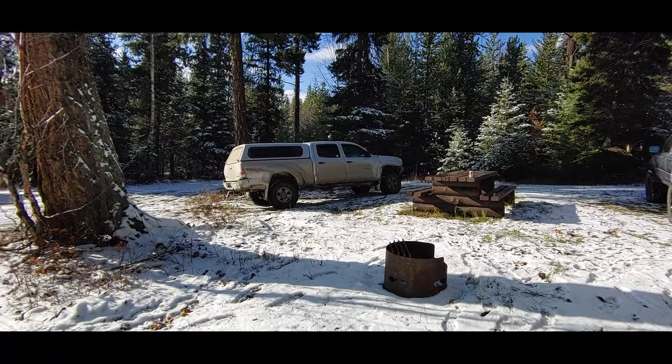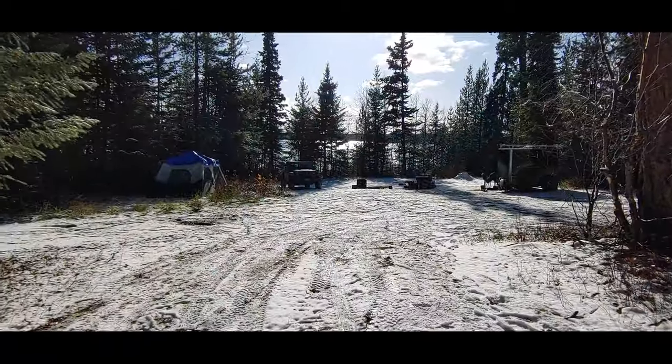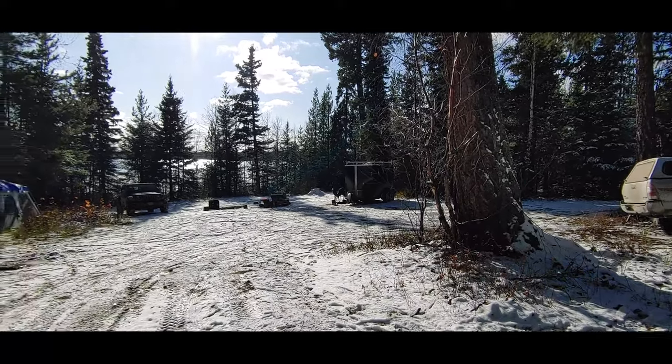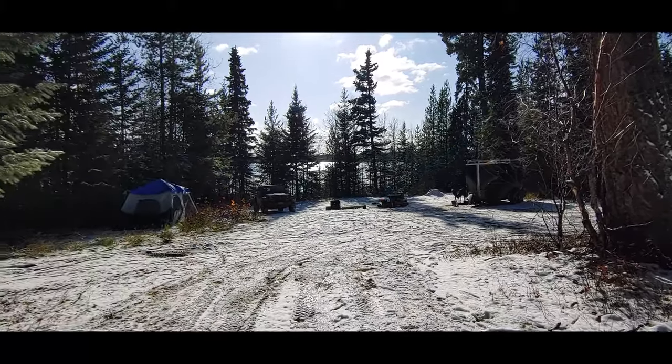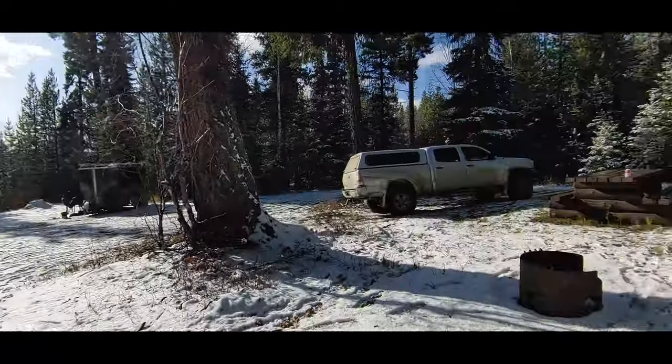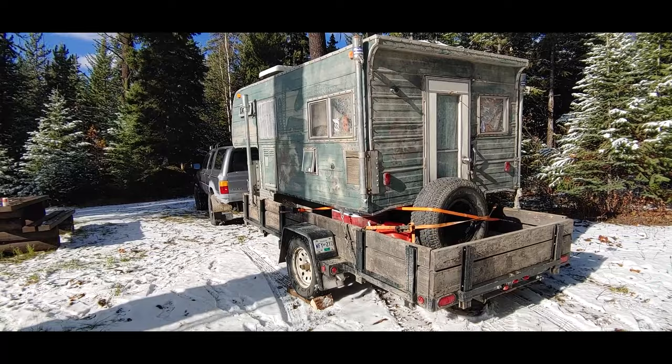My buddy's Tacoma. Gladiator in his tent. Everybody's sleeping right now just because they were out early morning hunting. So this is their afternoon nap. So try not to wake everybody. Just dropping my camper, getting things set up.